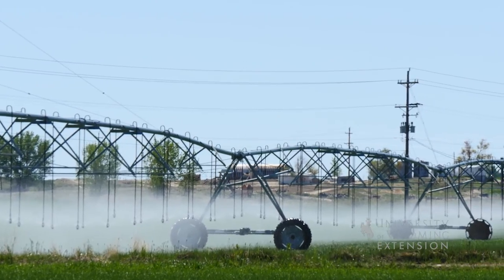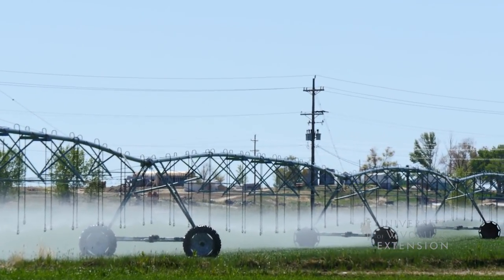Has it changed how you've had to irrigate or anything? Changed your water management at all? No, it really hasn't. We continue to irrigate the same. And your nutrient management stayed pretty much the same too? Pretty much the same for now. And the beets are happy? Beets are happy. They don't mind.